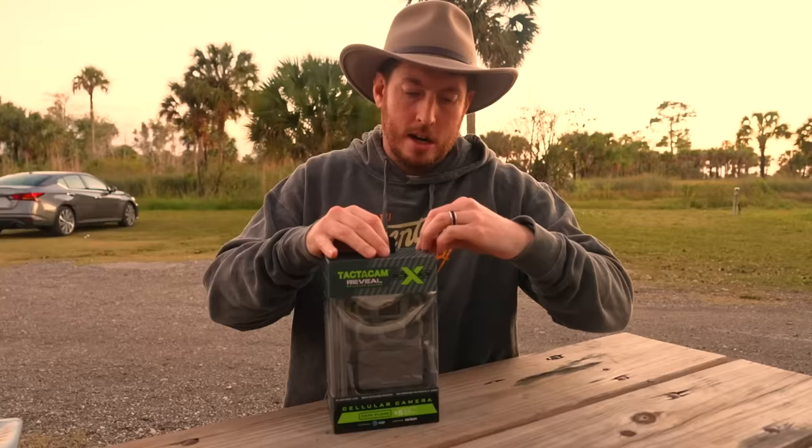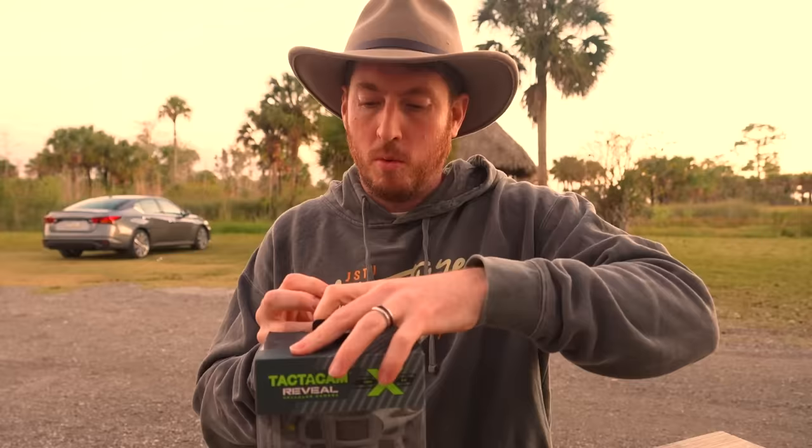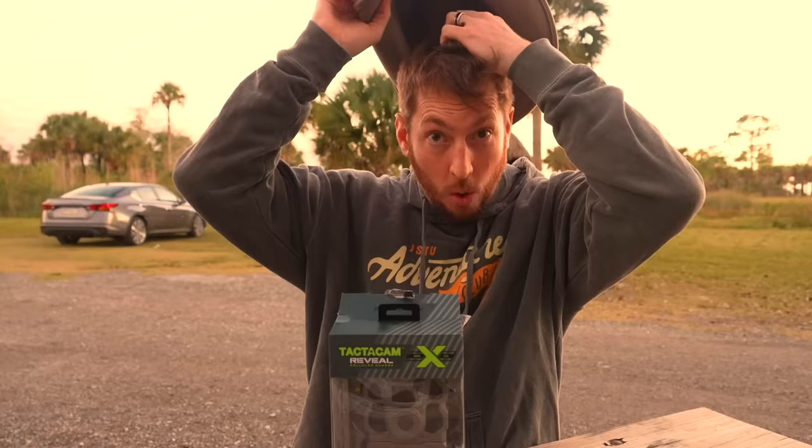Here is the trail cam we got. We're debating on where to put it. There's a couple of ideas. Do we want to put it near the hut, or do you want to put it kind of near the water here and see if we can catch an alligator coming up and eating some of our dinner?